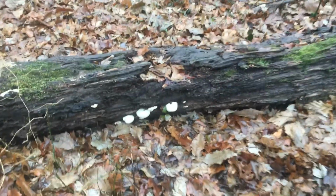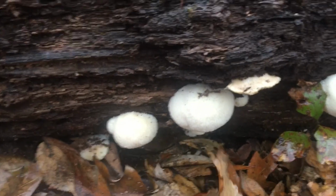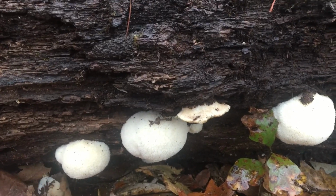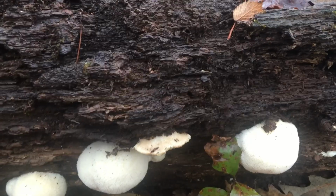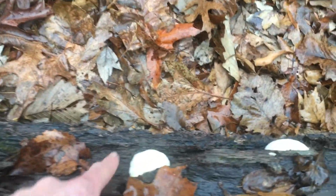And honestly, that's probably enough mushrooms for now, but I want to show you something else that I found right beside the truck. On this log, it's not going to show up good on the camera, but there's a bunch of little lion's manes trying to pop out. Ooh, I may have knocked that one off. That's not a lion's mane, that's something else. Those are lion's manes. And two more little ones right there.